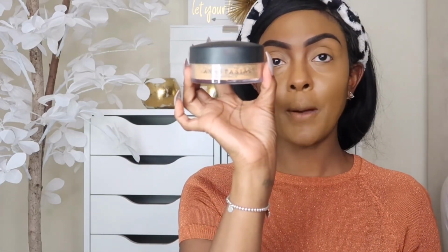So now I'm going to take the Anastasia Beverly Hills Loose Setting Powder in the shade Deep Peach. This is a really bomb setting powder. Love it. So then I'm just going to dab the same sponge that I used for my concealer, dab a little bit, and then I like to brush off the excess.